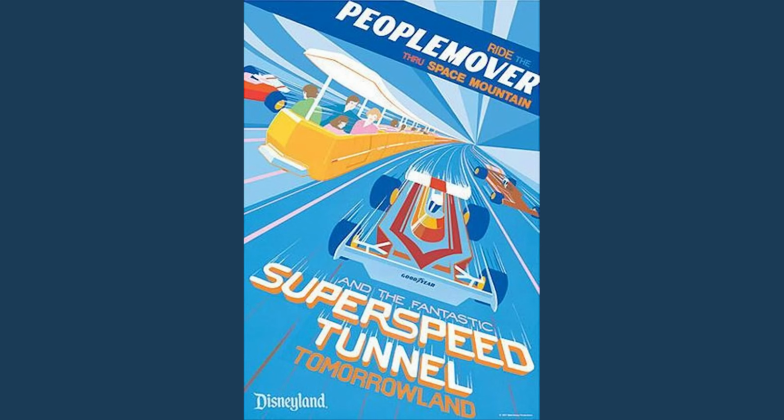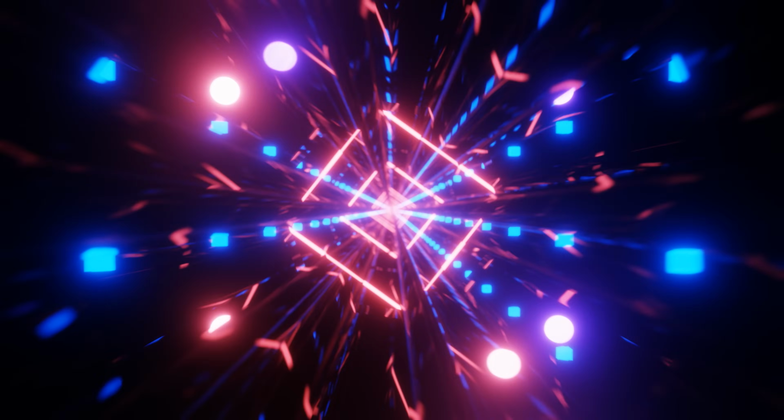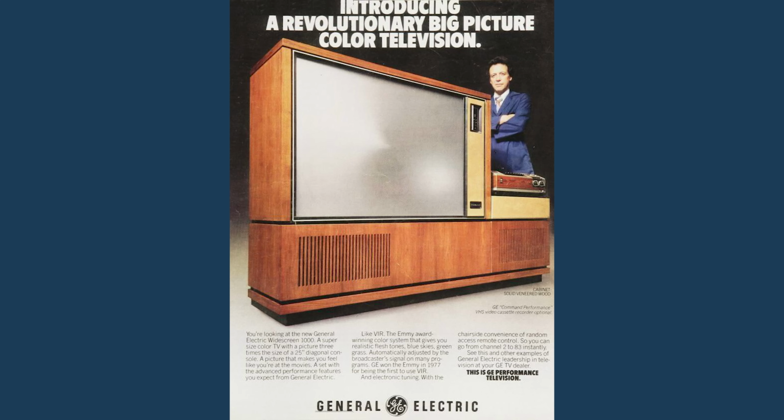Let's set the scene here. The park was Disneyland in Anaheim, California. It was 1977. Humankind had been to the moon. Technology was advancing at an amazing rate. Computers were getting smaller and televisions were getting bigger.